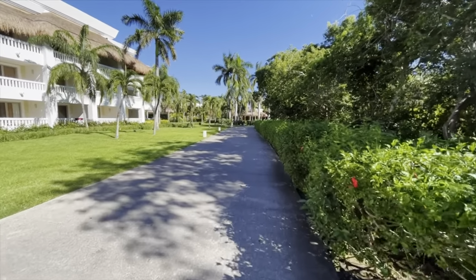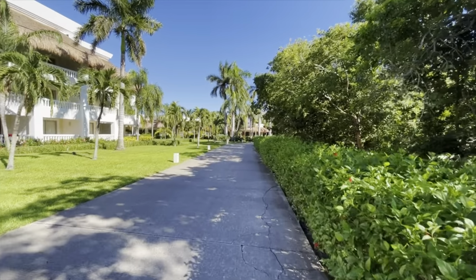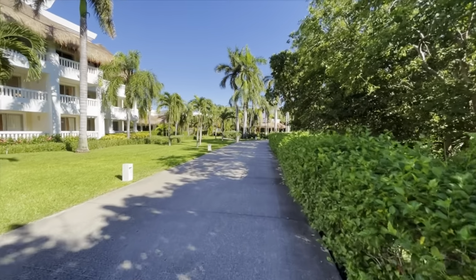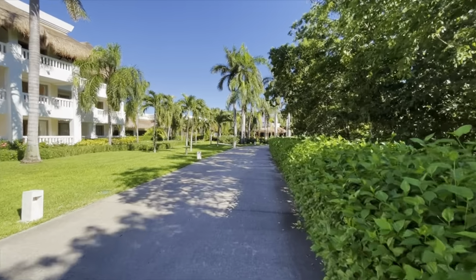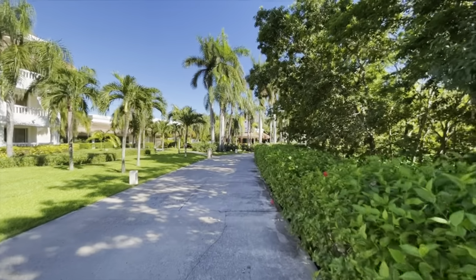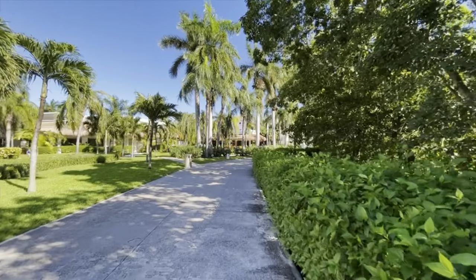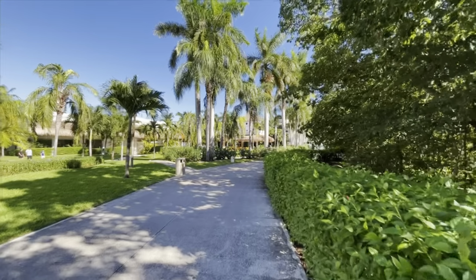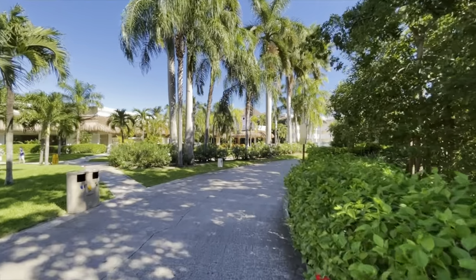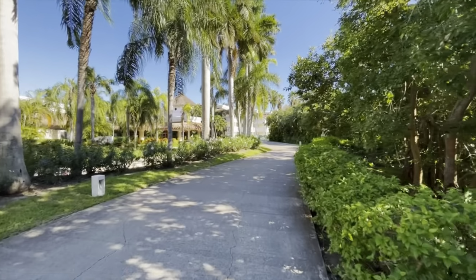Now, I am staying in a junior suite, and that gets you all of the amenities of the resort, except if you want room service, that's an extra charge. And there's the chill out lounge, that's a restaurant right on the beach, which is an extra cost, but everything else you can use, all the other restaurants you get included with that. And I'm quite happy with the room that we have. It's quite nice and cozy, nice comfortable bed.